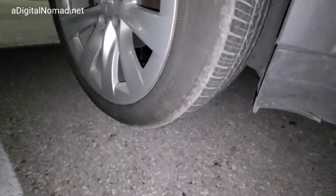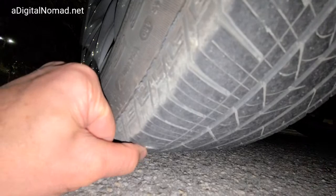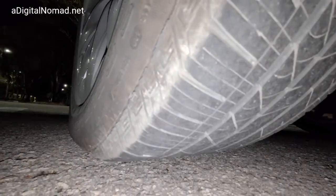Okay, I'm looking at this back right tire, passenger side, and I found it. Found a nail right in there. You see that? I'm going to have to rotate the tire a little bit more and pull it out and patch the tire, but not till tomorrow morning. I'm going to bed now.